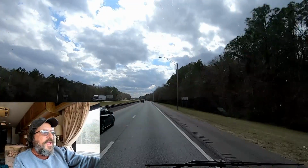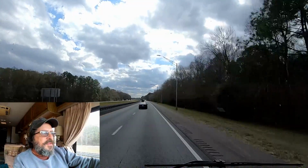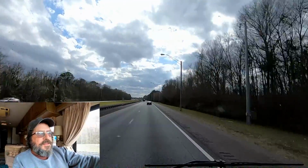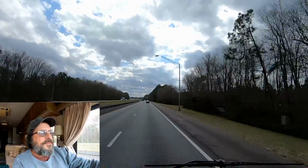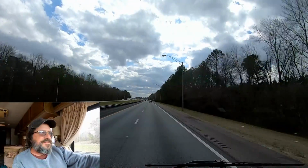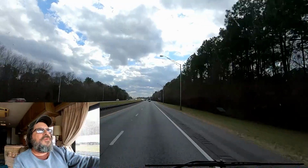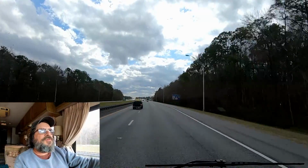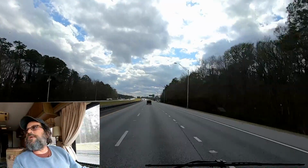It's like all we can do to maintain 60 mile an hour on the interstate. I at least want to get to the next exit that at least has a gas station, auto parts store. There's a couple exits coming up. Maybe just steady as she goes. Exit 25. There's a Pilot and a gas station. We better get off here, I think.